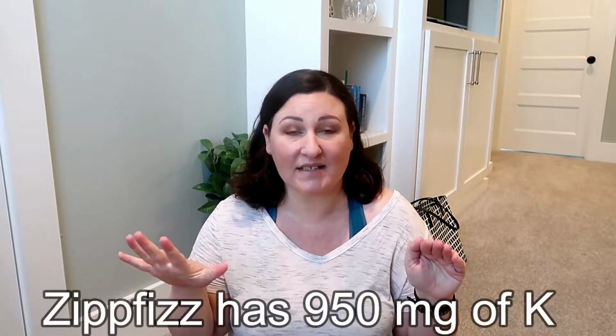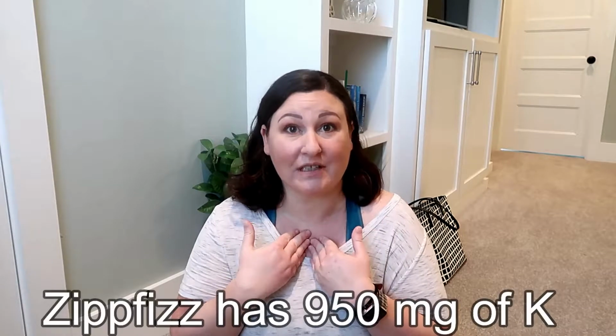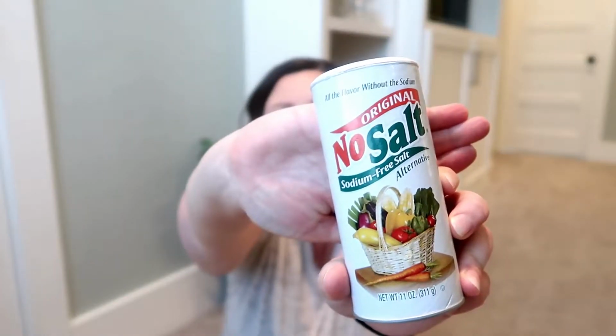You can get potassium from Zip Fizz. I have 1 Zip Fizz a day, and that's all the potassium supplementation that I personally need. If you don't want to try the Zip Fizz, another way to supplement your potassium is No Salt. No Salt is a salt substitute that literally tastes like salt, but it's made up of potassium, and it has 640 milligrams per 1/4 of a teaspoon.